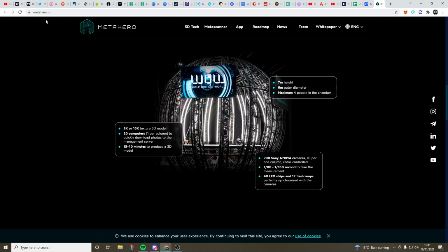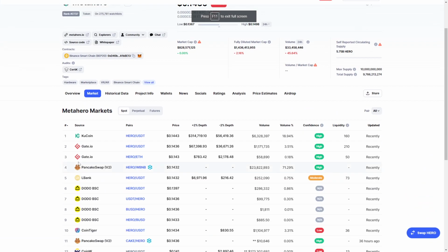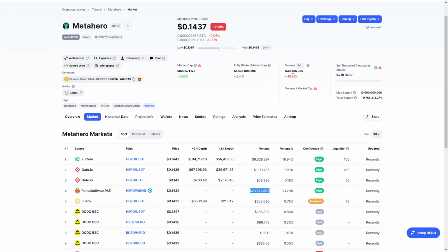If you're looking to get hold of some of this, there are quite a few places where you can hold it now. It is listed on KuCoin, but also on Gate.io. PancakeSwap is probably one of the best places to get it. It's currently getting 71% of the entire market volume there, which is the equivalent of $23 million. Looking at the overall volume, currently we're getting $33 million, but it is worth noting that it was way above $100 million when the event in Dubai happened. So for me, it is a great asset.